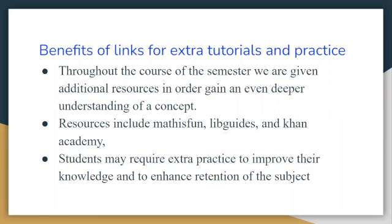Students may require extra practice to improve their knowledge. I know that I can relate to that, and to enhance the retention of the subject, because students shouldn't solely depend on the class time and instruction time to practice different concepts and problems. They should also study outside of the classroom because calculus is a very rigorous subject and I need more than just 1 o'clock instruction time. These practices have definitely enhanced my retention of the subject.